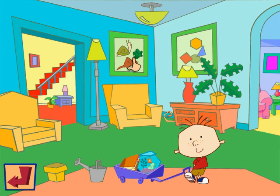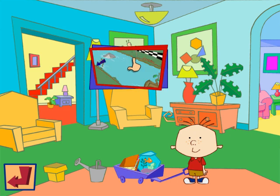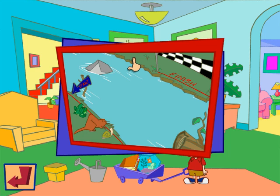Fish aren't the only creatures of the water. There's the snail. He's very slow. Then there's the toad. She's faster. Faster than either of them is the otter. Who do you think is the fastest? The toad, the snail, or the otter?